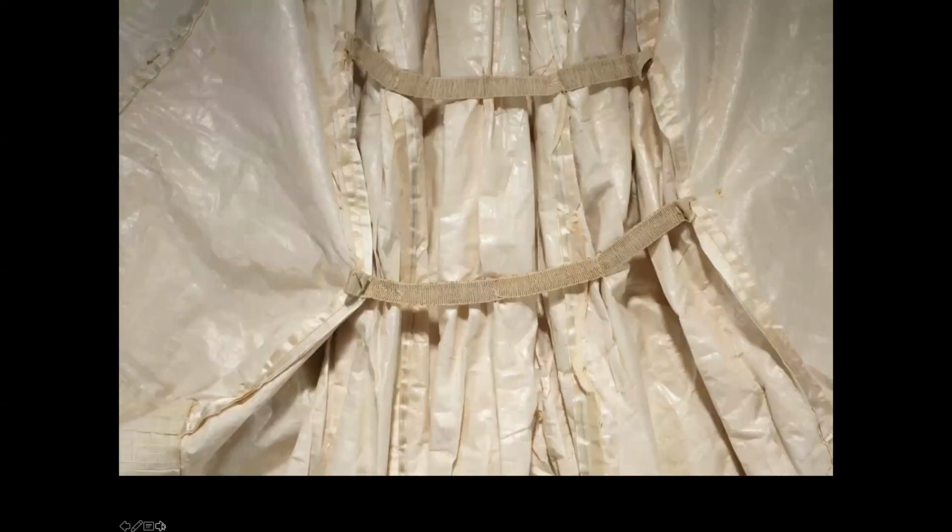Moving down inside the skirt, it's possible to see the elastic tapes that pulled and helped retain the fullness of the skirt to the back and held it in its fish tail train.